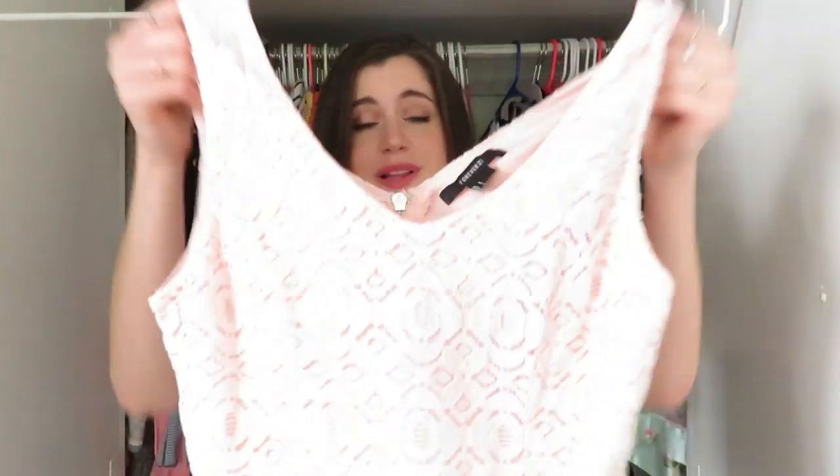I kept this for a really long time, this peplum top. It's a really cute top, but I haven't worn it in a year, and if I haven't worn it in a year, I'm not gonna wear it in another year.